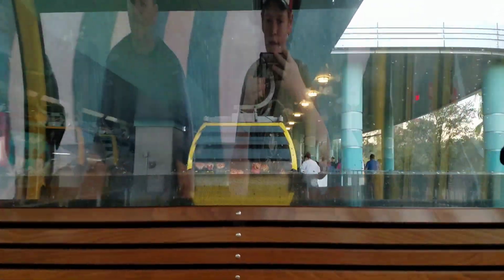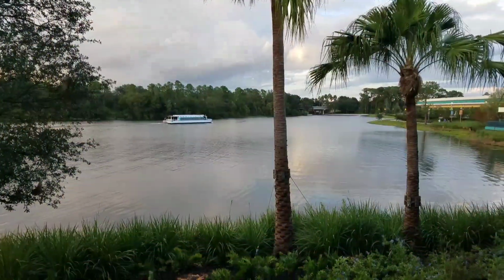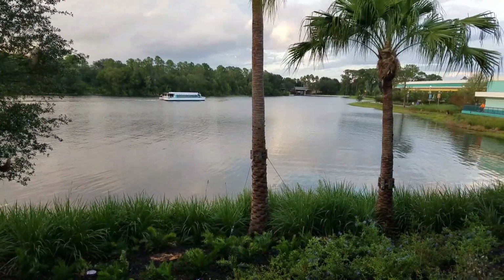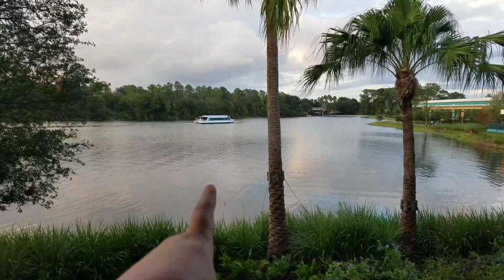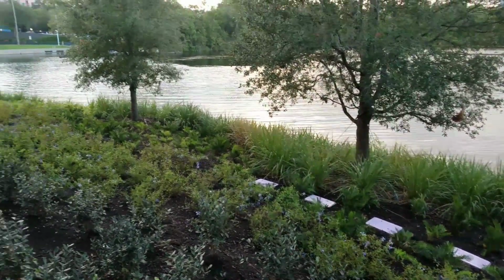Whee! Oh, that was intense, man. Not only is there amazing views from in the air, there's also amazing views at the station, friendship boat over there, and some more stuff down here. Can't go wrong with this view.